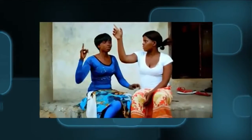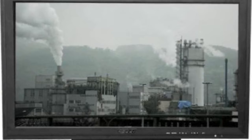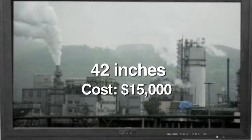Today we are talking television technology in the 21st century. In the 20th century, the CRT TVs ruled, and then in 1997, we got the very first flat screen in the market, manufactured through the collaborative efforts of Sharp and Sony. It measured 42 inches and cost a hefty $15,000. It also incorporated both plasma and LCD technologies to create better picture.